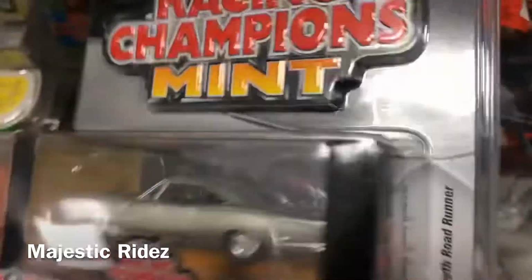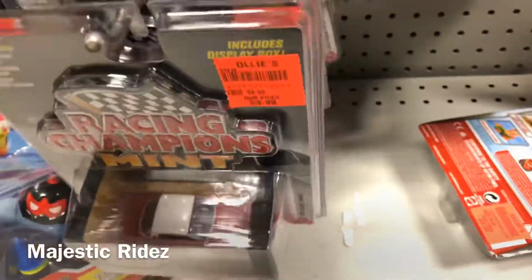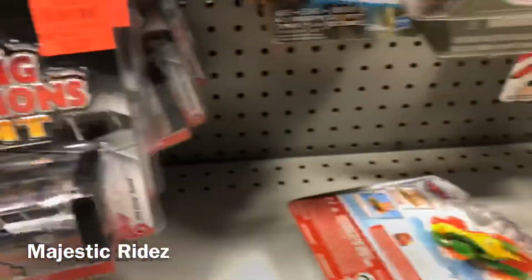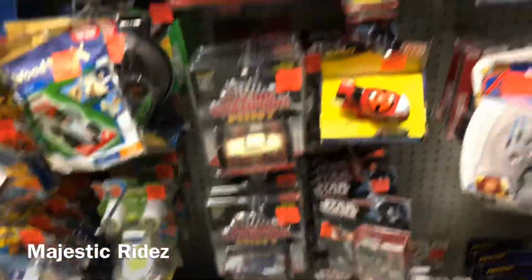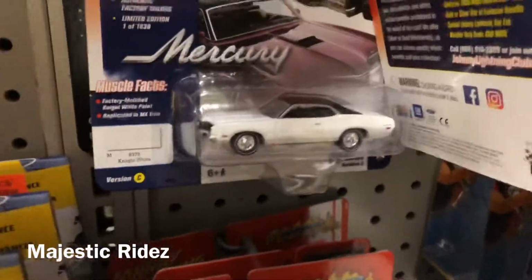But they had some pretty good Racing Champions here. They had some different color Plymouth Roadrunners. They had some of the similar stuff like the Nomads, but they had an assortment. They had Racing Champions and Richard Petty, just a whole assortment of stuff. And they even had some of the newer Johnny Lightning releases at a really good price, three something, not too bad, considering what Walmart and other stores sell them for.